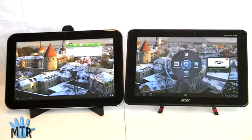Acer gets the win for giving you the full version of Polaris Office HD for tablets that can also edit and create documents, not just view them. You get Quick Office Lite HD on the Toshiba with an offer to upgrade. That means you have to pay if you want to actually edit or create documents, or you can go to the Google Play Store and purchase the full Office suite of your choice if you need to actually edit and create documents. They usually run around 20 or 25 bucks.